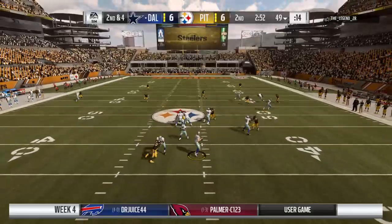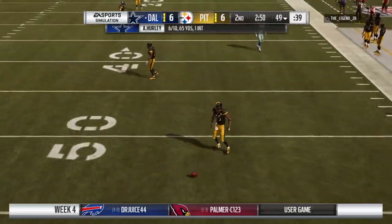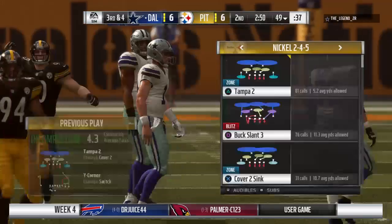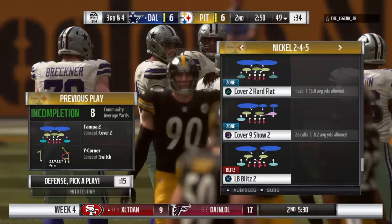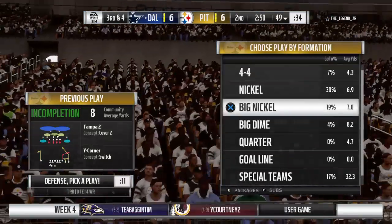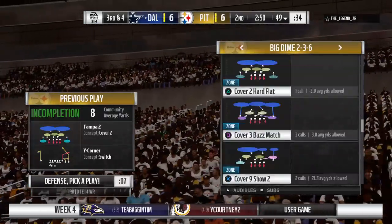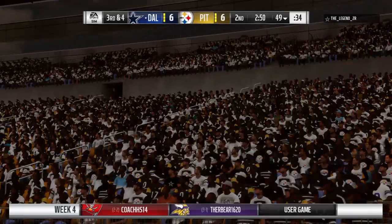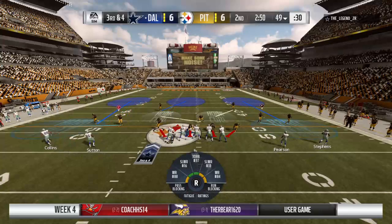From the shotgun, he'll look to throw. A hit as he throws there, incomplete. Defensively, Charles, they continue to really limit this offense as far as yardage goes. Yeah, you're exactly right. They've been assignment sound, staying in their lanes, keeping proper leverage, and communicating well, too. Now they face a 3rd down and 4 after that incompletion on 2nd down.